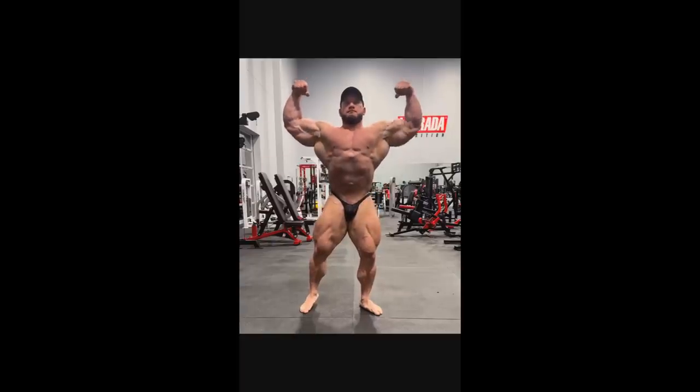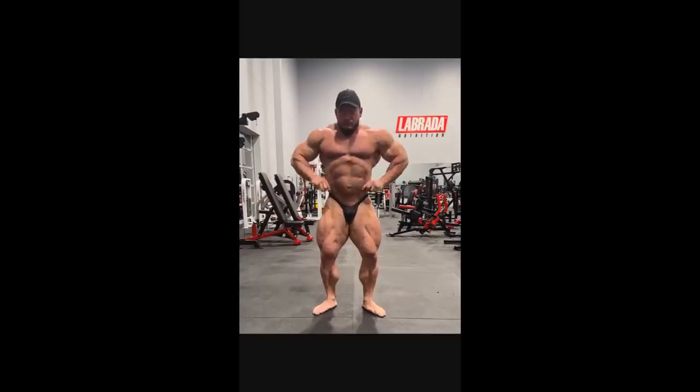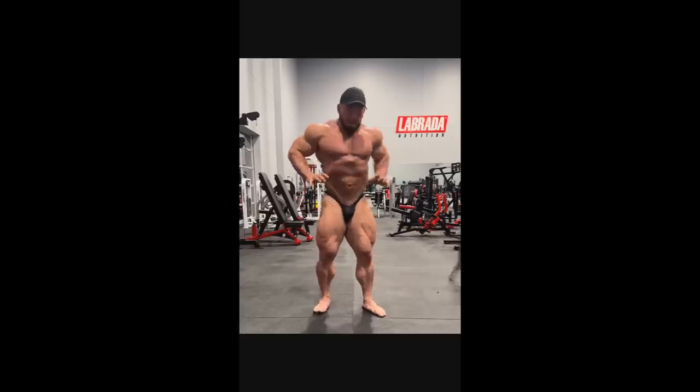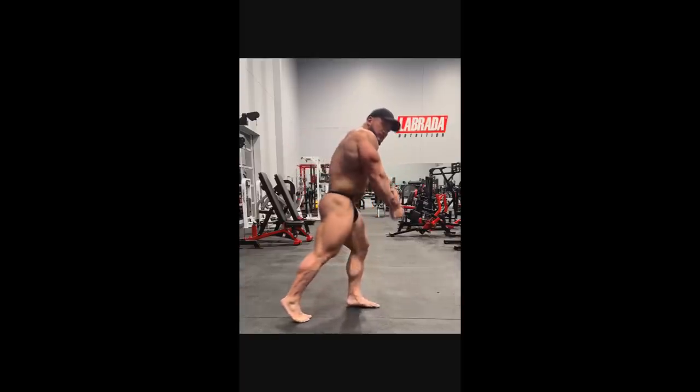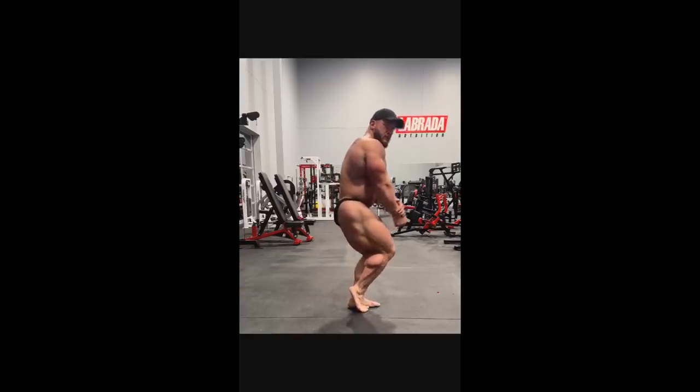Alright, next we got a physique update of Hunter Labrada in his off-season. So his off-season started right now, and the caption of this post is very interesting, which I'm gonna show you in a moment. But before we get to that, take a look at his physique right now. Basically, this is just the start of his off-season. I think it's a very good start.